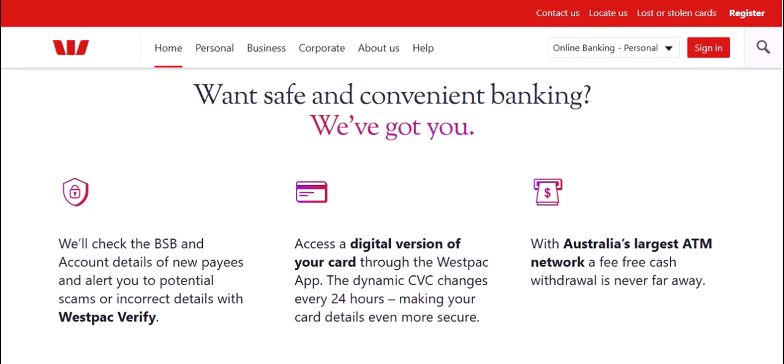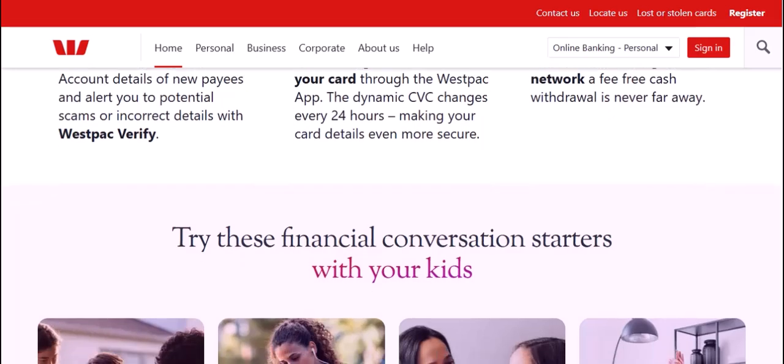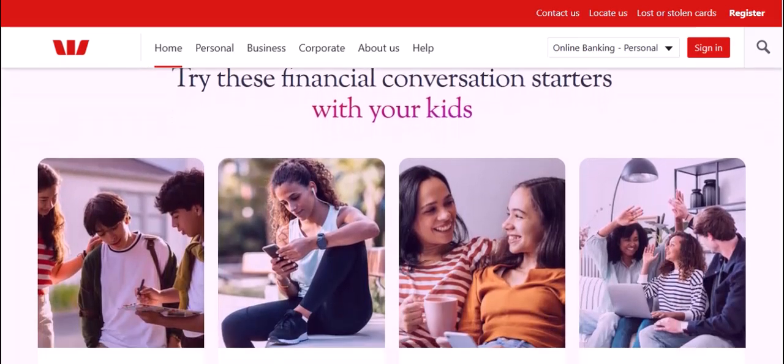Just make sure you have sufficient funds in your nominated account on the scheduled payment date. Choosing the right payment method for your Westpac credit card depends on your individual preferences and lifestyle. Whether you prefer the speed and convenience of online and mobile banking, the personal interaction of in-branch payments, or the automation of direct debit, Westpac offers a range of options to suit your needs. Take a few moments to explore these methods and find the one that works best for you to keep your credit card account in good standing.